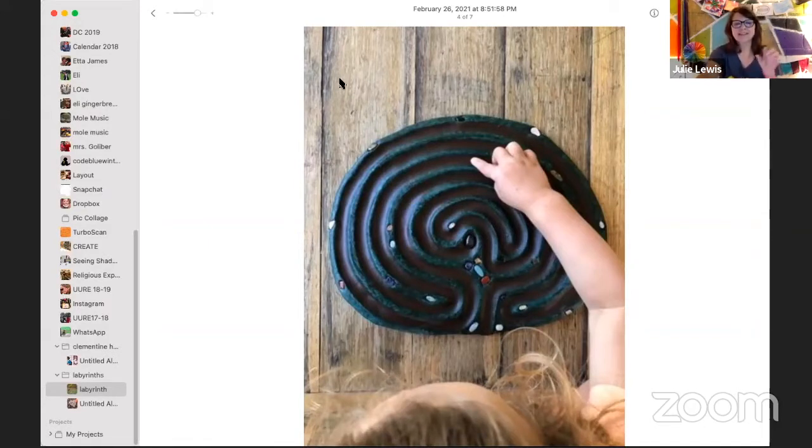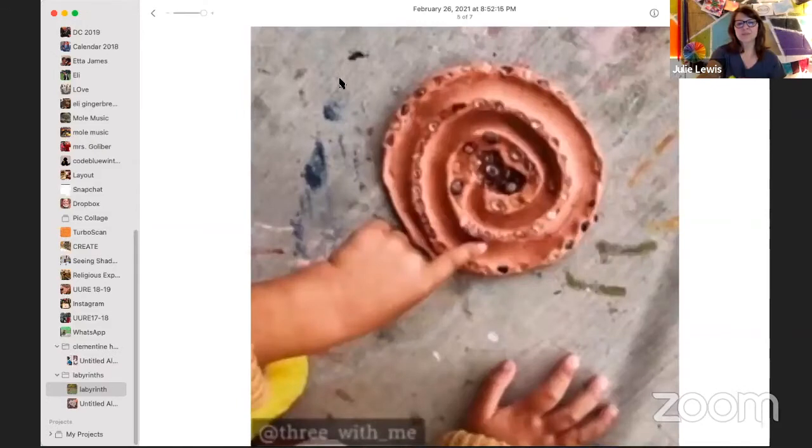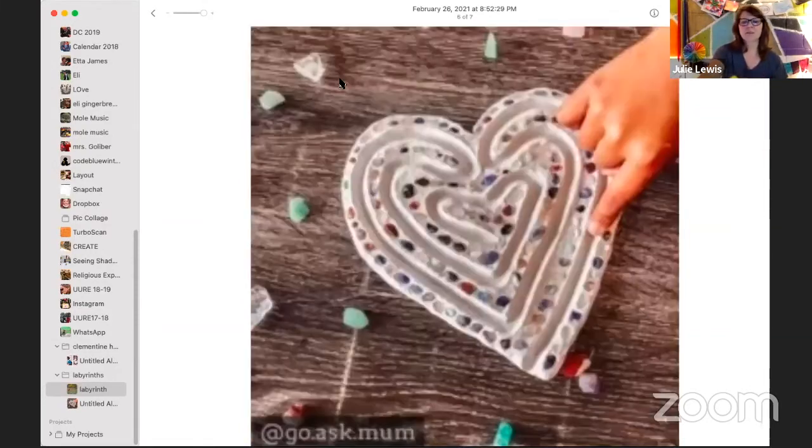You'll also notice that there are little stones or sticks or flower petals that sometimes people use in the labyrinth. And again, that is just for decoration, but it can also be a tactile part of your finger labyrinth. And so anytime you come across a little bump, maybe you pause and you just explore that a little bit and then continue on to the next part of your labyrinth. So you can really create any kind of shape that you want with your clay labyrinth.